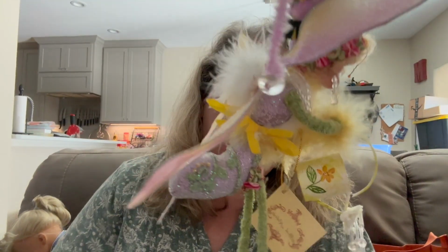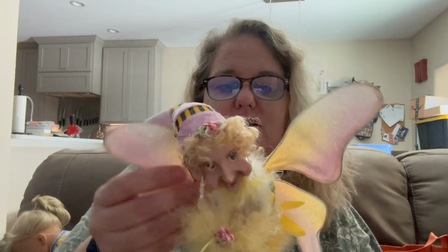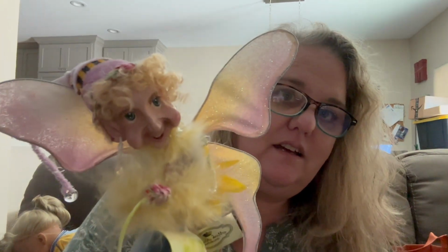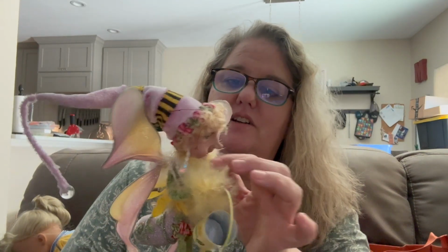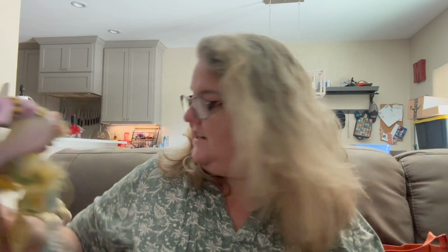She's like this butterfly fairy lady. Mark Roberts makes these kind of crazy Santas and elves and fairies, and she's kind of like a grandma fairy, and I kind of love her. So she was only $4. I figured I could take a chance on $4 for that.